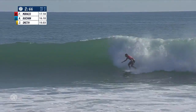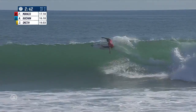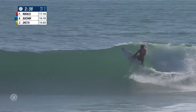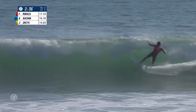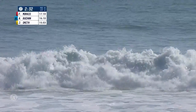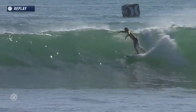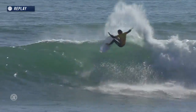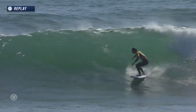Right behind him, though, Morais gets an opportunity to up the ante once again. This wave's starting to stretch out, but he will reach this green face and lay down one of those trademark hacks, get the board back up there for another hit. What do you guys think at home? I love the first turn. No, it's amazing, and that's exactly what you need to do. He went vertical up into that lip.